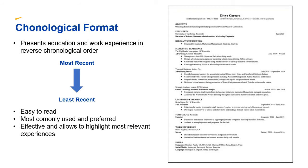We are going to go over a couple of formats for a resume. Chronological format is the most commonly used version. It basically details your education and your experiences from the most recent to the oldest. So you will always list your current position first down to your earliest position. It's easy for employers to see, and it's very effective in highlighting what's most relevant. And we will go over the content in detail in the following slides.